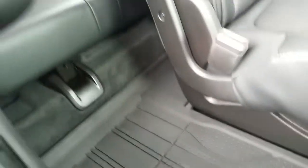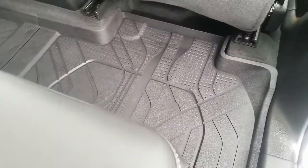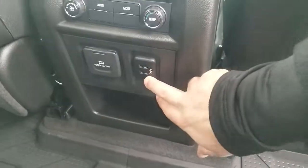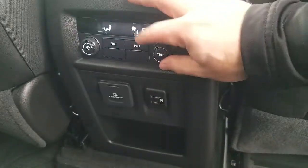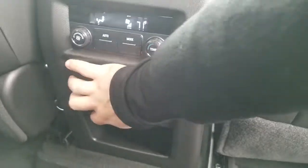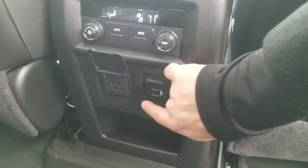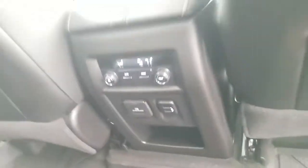This has the really nice all-weather floor mats. You can see that it goes throughout the vehicle. It covers up probably about 85%, 90% of the carpeting back here. You have 2 USB charging outlets. You have automatic HVAC in the second row as well, so they can heat or cool based on this temperature. And then this is a nice option. It's a 110 volt AC outlet, just like you have at home to charge things, plug things in, and so forth.